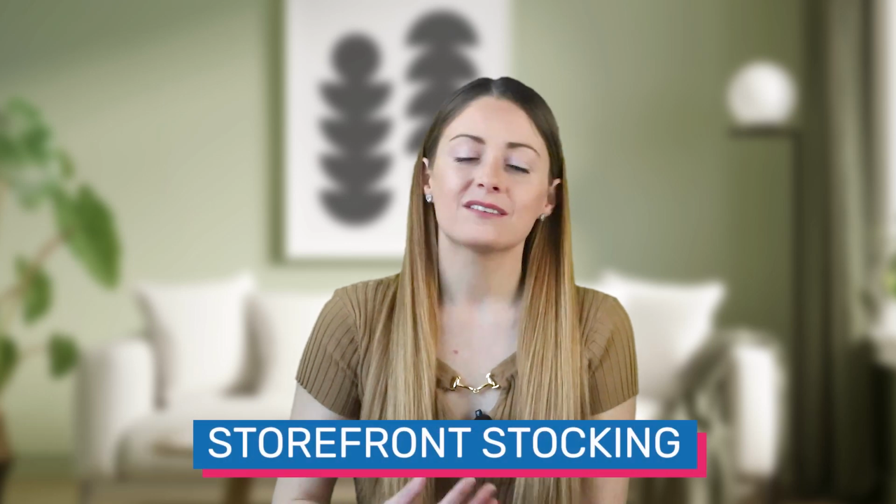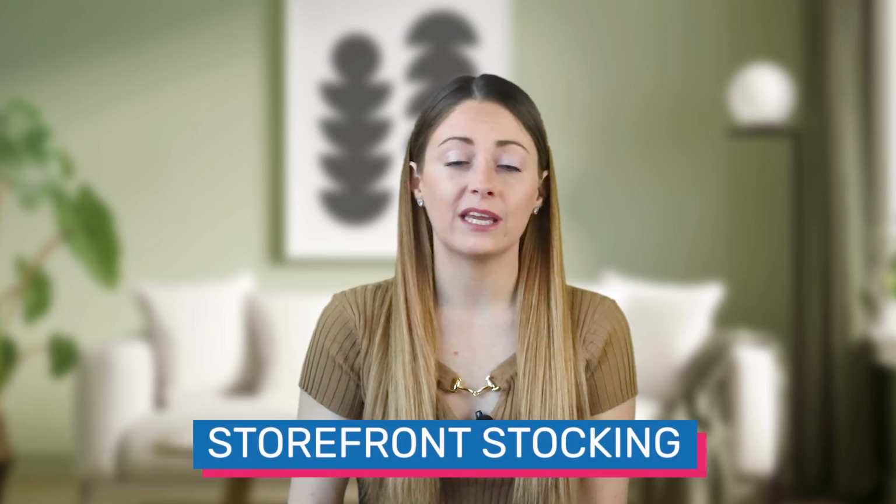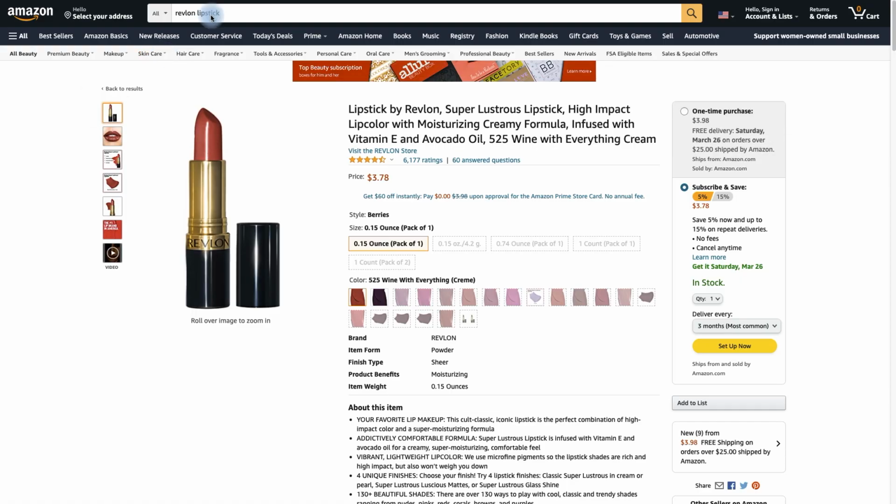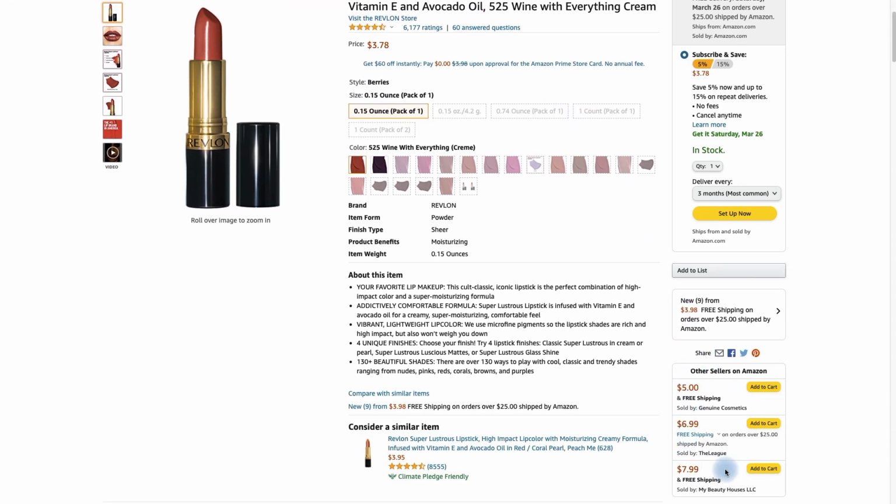The third method of sourcing that I've really been into and found a lot of great deals doing it this way is called Storefront Stocking. So with this method, you are just going into Amazon.com and I will search a random product. So I might just type in that Revlon lipstick. Then I will pull up all of the different sellers that are currently selling this Revlon lipstick.